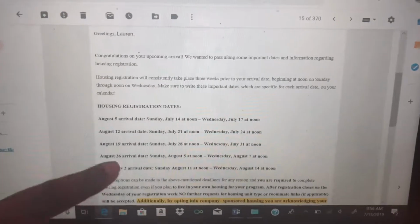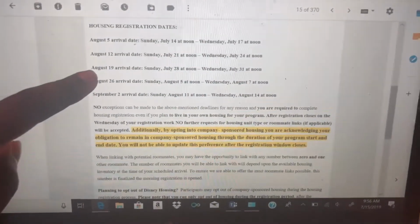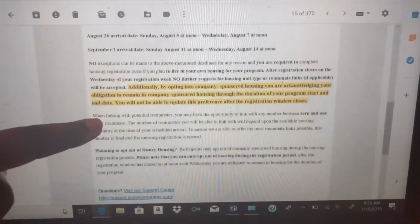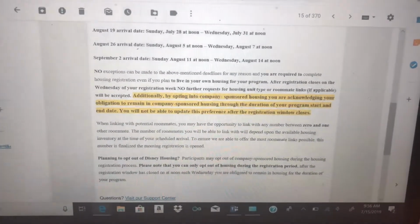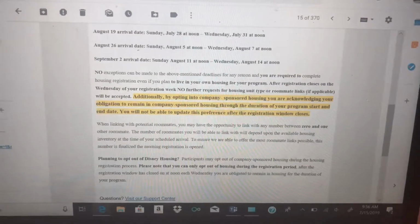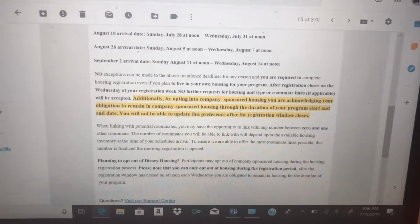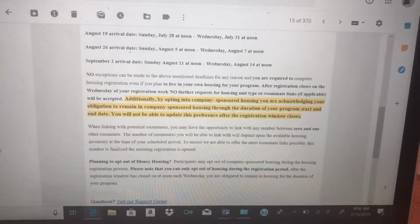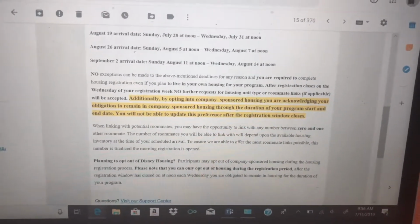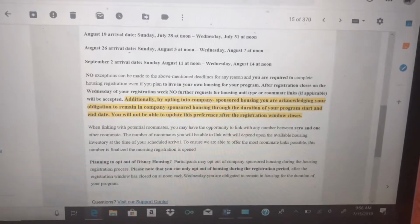Make sure you get it done, because down here, I think this is what that highlighted part is talking about. Either the highlighted part or the bold part, but regardless, it does say somewhere in there that if you do not register, you will just be placed somewhere, and you will have no say in where you will be. So make sure you get it done between those dates.